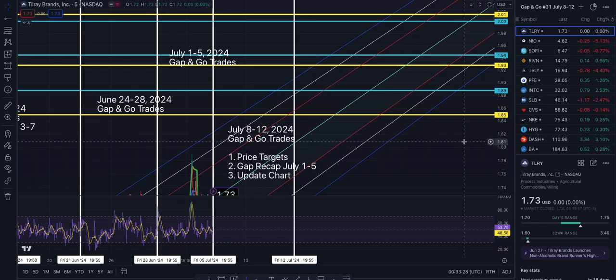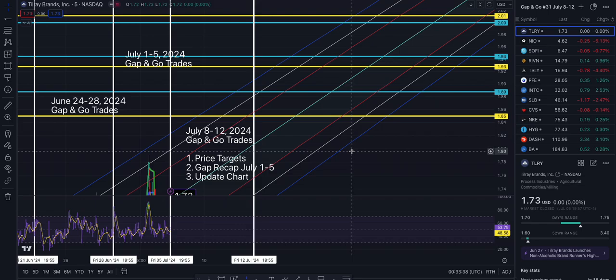And that is it for me. That is a look at your gap and go trades for the week of July 8th through the 12th. And if there are any gaps that fill to the upside or perhaps gaps that fill to the south side, I will make an update video in the middle of the week.